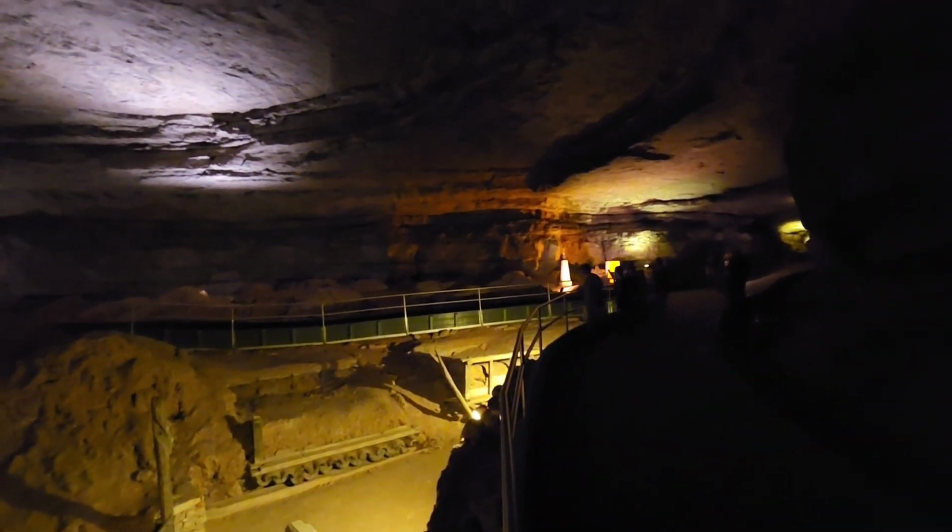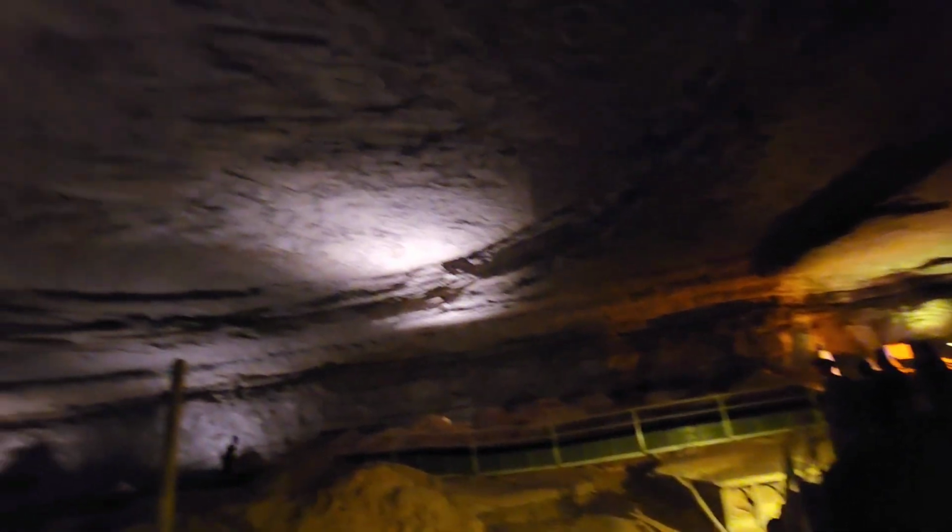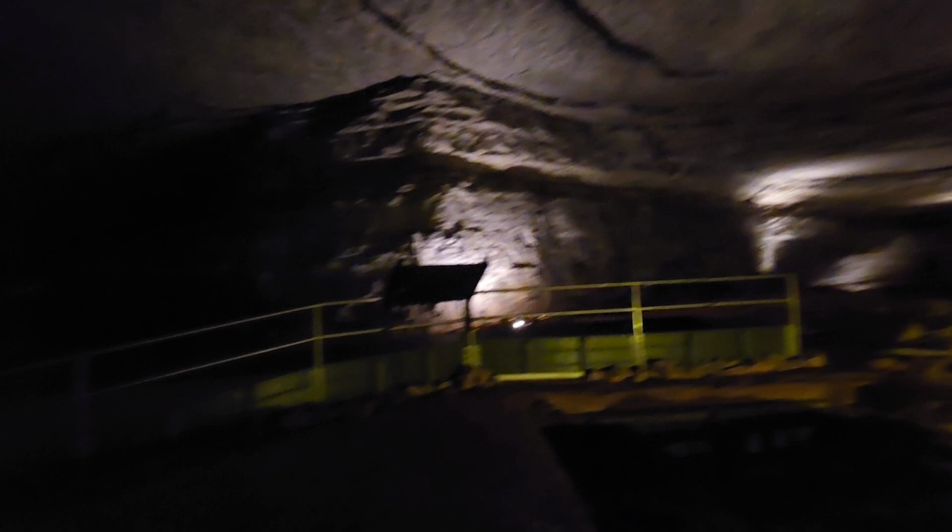That's the entrance that you come out of, the air-conditioned tunnel. It's not really air-conditioned. It's just so cold and so strong that it feels like air conditioning.